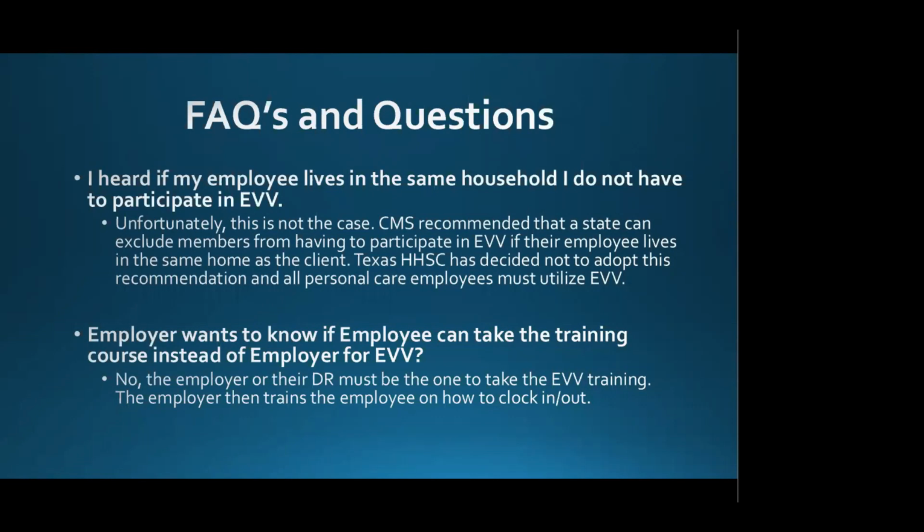Another question says, how do we get training for EVV? Again, whenever you first get your username and password for your EVV system, there will be required training that you must complete. There's also HHSC EVV training available. I don't know which FMSA you're with, but if you're with us, you can either email us at evv@cdsintexas.com, or you can go to cdsintexas.com, and we have FAQs, links for training on our main page. It's a pop-up at the bottom right where it gives you a downloadable link for all those.